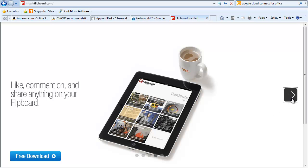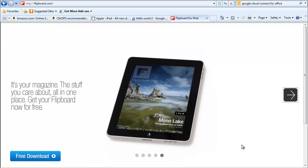So again, nice handy way to download some of the common stuff you're looking at on the internet and display it on a reading device that's easy enough to take around with you on location.